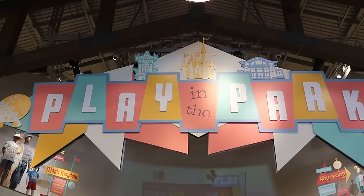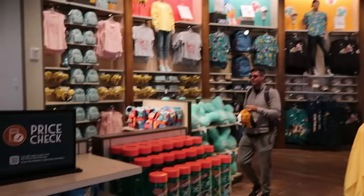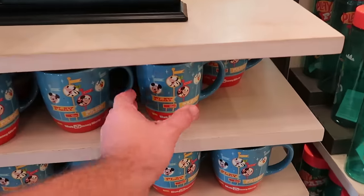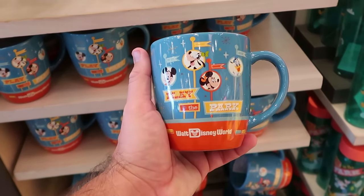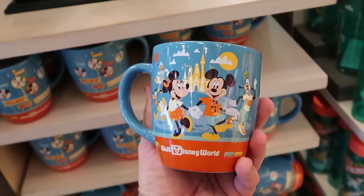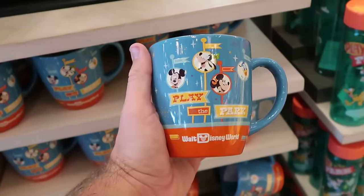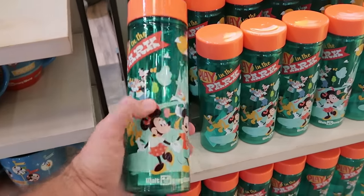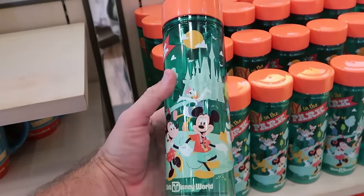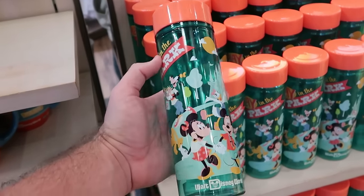Let's check out some of the merchandise over here in the brand new Play in the Park section. Lots of cool new offerings, a really fun photo op. But right over here is a really awesome coffee mug. You have some old school banners with Mickey, Minnie, Goofy and Donald Duck. It says Walt Disney World at the bottom. Then the opposite side has all of the main Disney characters. $17 for that. Then over here is a huge water bottle, which is definitely great for a good Play in the Park day, again with all of the main Disney characters and Cinderella Castle for $23.